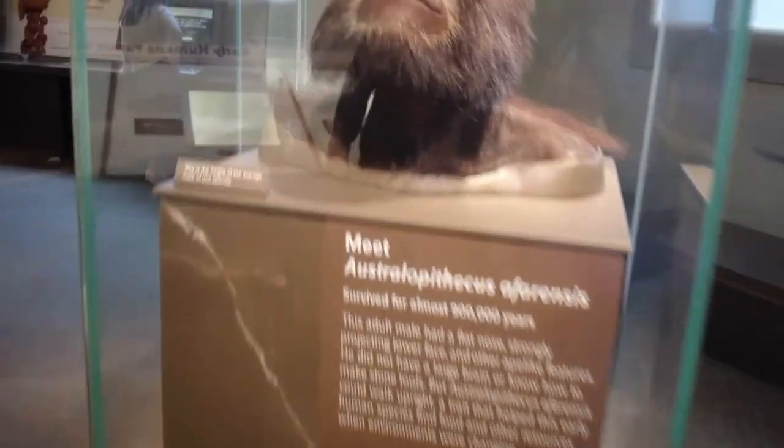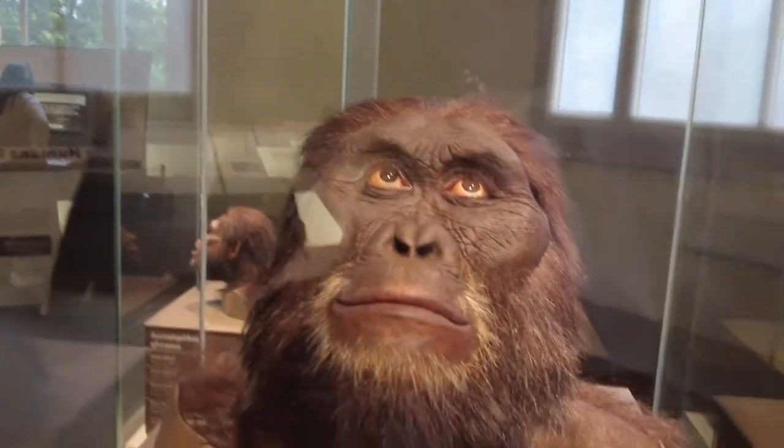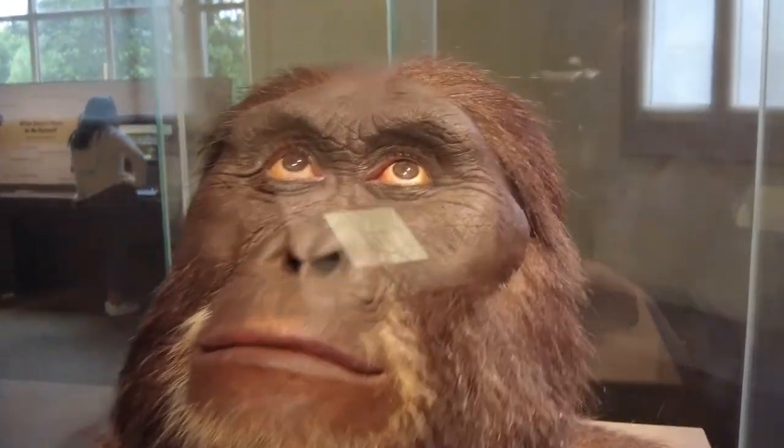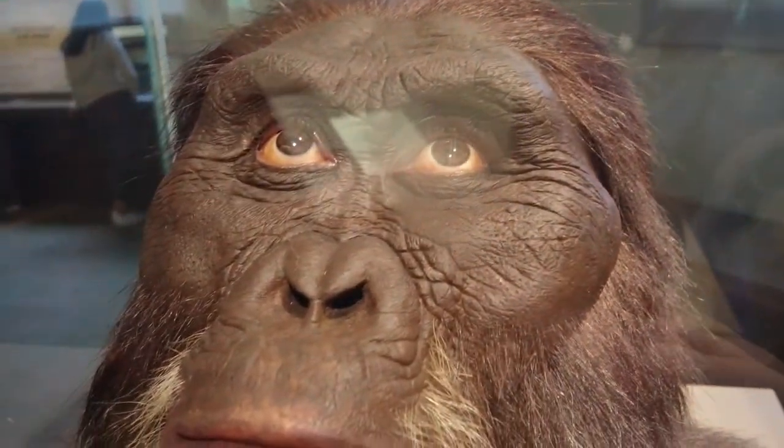They are at the height that scientists say they would have stood. So some of them are, they're all short compared to us. Crazy. Some of them are really short.